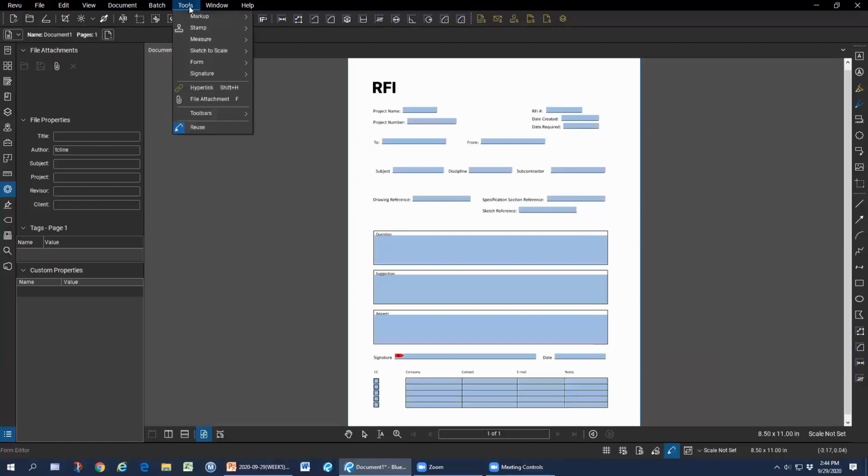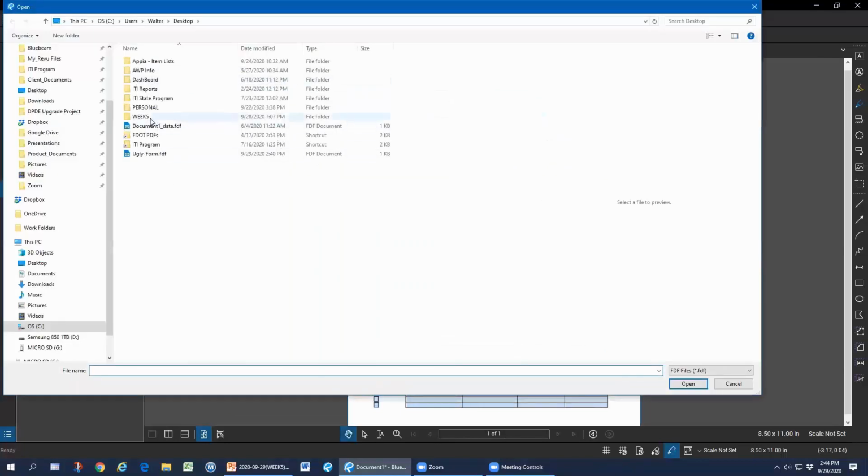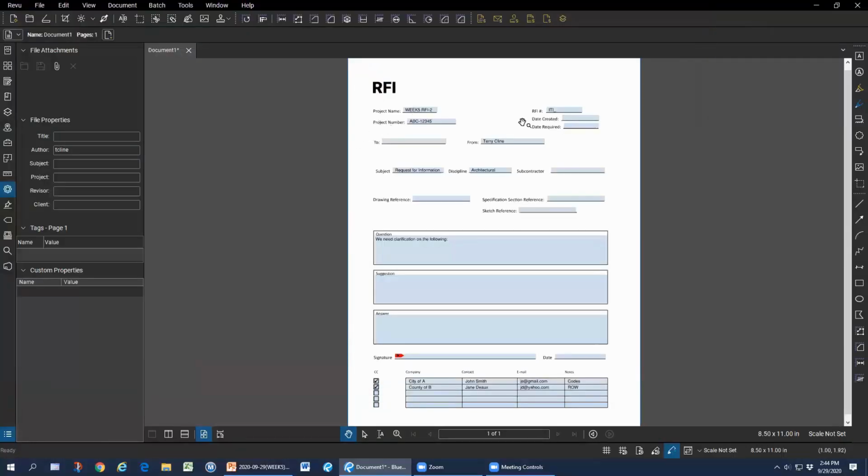Now, I've used this before, and I saved the input that I put in there. So if I come back now and do Tools, Forms, and Import, and I import from my PDF form folder this form right here called Punch or RFI data. Now it's got reusable information from that FDF file that I can now preload this form. All I have to do is save a copy of this RFI as a template, save my FDF file, and then every time I fill out an RFI, I can preload the stuff that is pretty common and then just save time in editing the unique characteristics of each individual page.